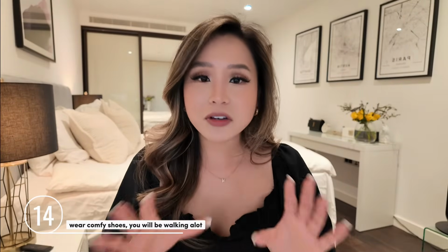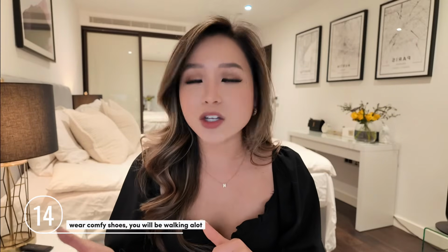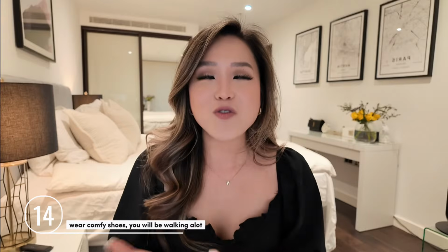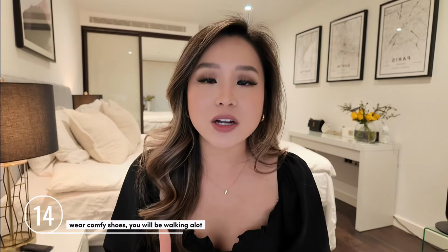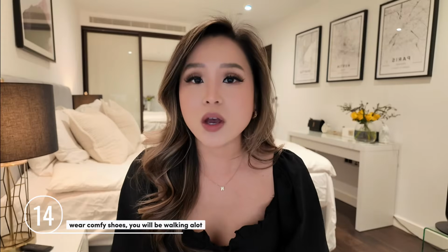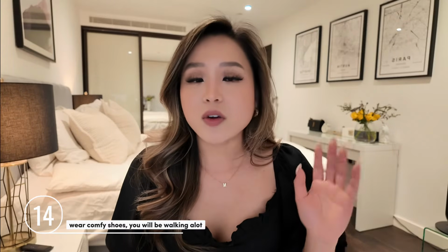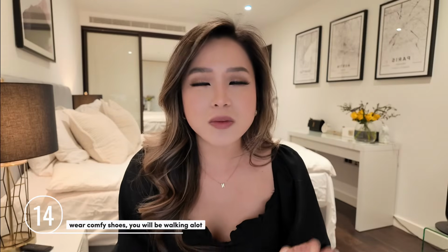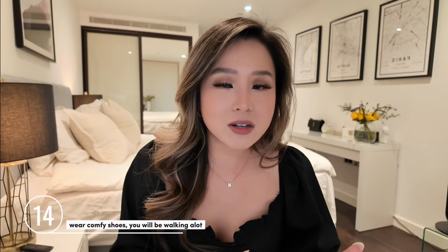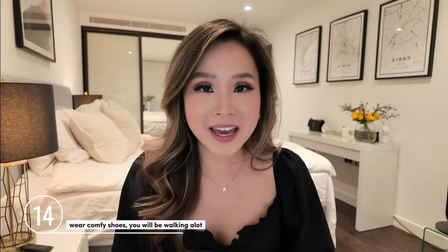Speaking of walking, please just wear comfy shoes. Leave your heels, leave any shoes that are not comfortable back at home, because you're not going to want to wear that. You will be walking so much that your feet are going to hurt. So you definitely want to wear comfy shoes. Wear those sneakers. It's okay. Everybody wears sneakers over here. If you want to wear heels or some cute shoes, just maybe save that for a dinner or something. Don't plan to wear that all day long because your feet will probably hate you.